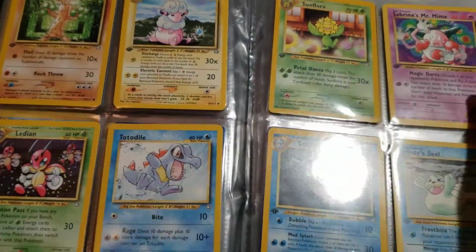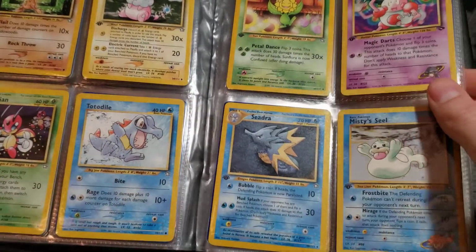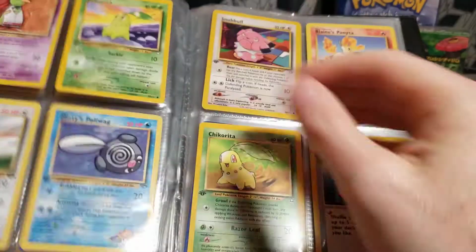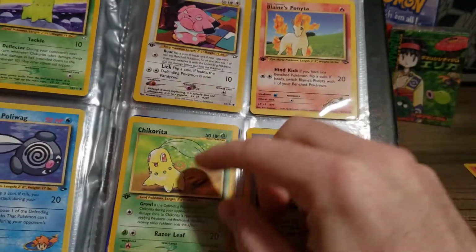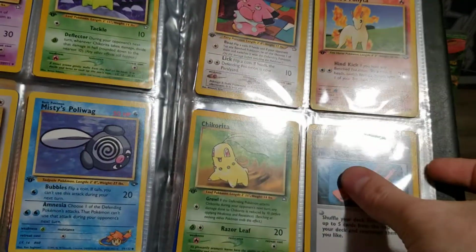Sudowoodo, Laffy, non-first edition Totodile from Neo Genesis. Mr. Mime, I don't see any rares yet. Chikorita. Ponyta, another Chikorita. It's 54 and 53, so it's the different ones. It's really good.